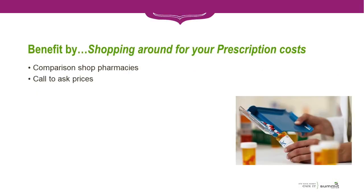You can benefit by shopping around for your prescription medicine to find the lowest cost. Your high-deductible healthcare plan may offer a prescription drug benefit, or you may choose to have a separate prescription drug plan or rider. In either case, you will have to pay the prescription costs until you have reached your health plan's minimum annual deductible. This is a time for you to be a savvy consumer.